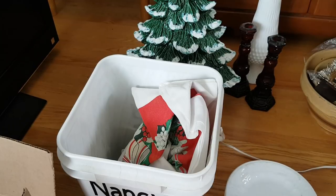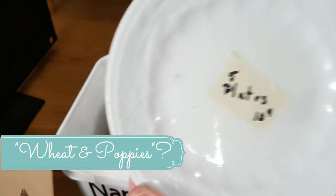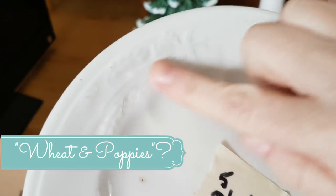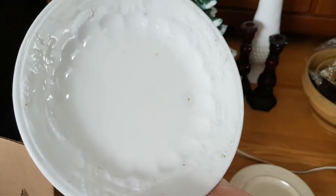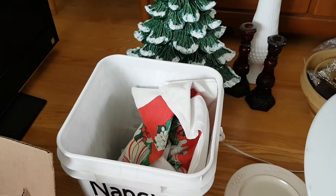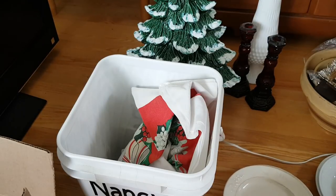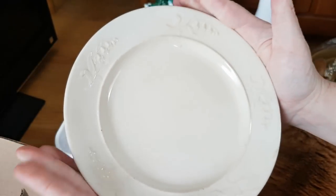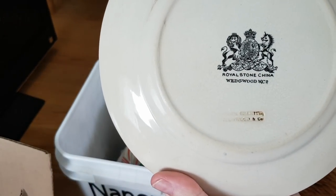The first two are Canadian. Here comes the cat. And they have sort of these wheat bundles around the edge. None of them are in particularly good order. They're all stained. But I thought that was okay. This one is sort of nice. It's got lilies of the valley. These are all like a lunch size plate. They're not big. And this one is Wedgwood. So I paid 2 cents for a piece of Wedgwood.